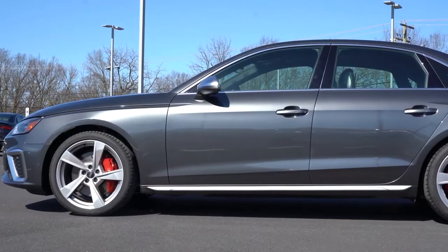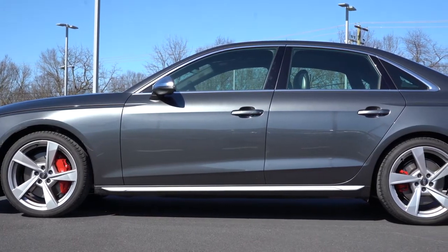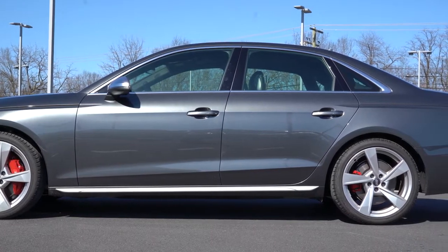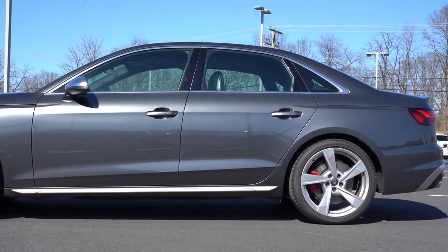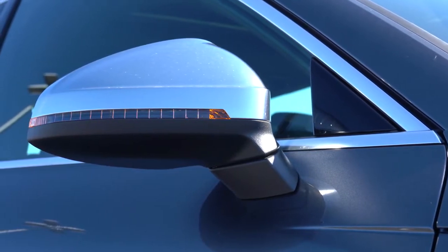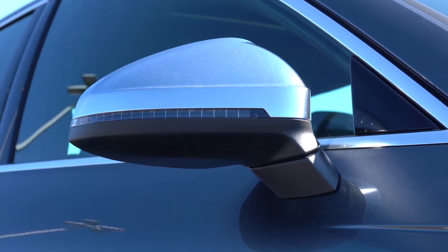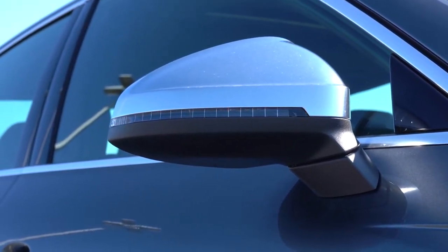But now let's go ahead and make our way to the side of this one. Chrome window surrounds coming standard, black window surrounds coming with a black optic package. That goes for $1,400, by the way, if you're interested. And that package is also going to add gloss black side mirrors in addition to that as well, of course. But aluminum side mirror housings coming standard with the S4, and they will be power adjustable heated side mirrors with LED integrated turn signals. And if you were to go with the Premium Plus or Prestige, you will actually get memory settings for those side mirrors as well.